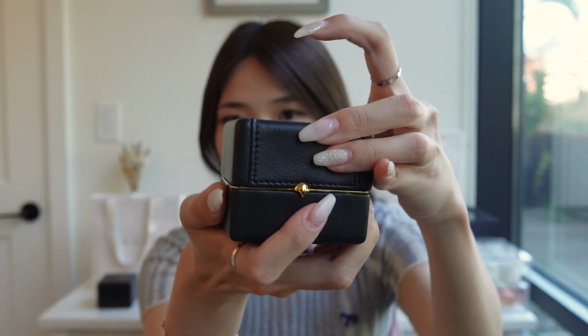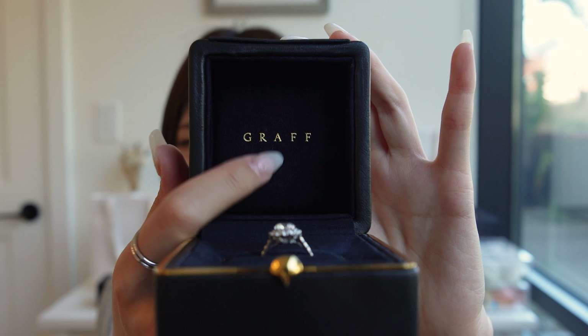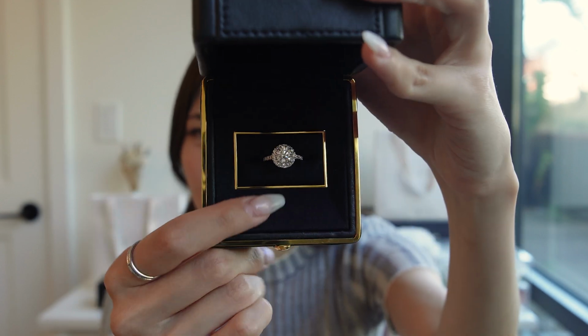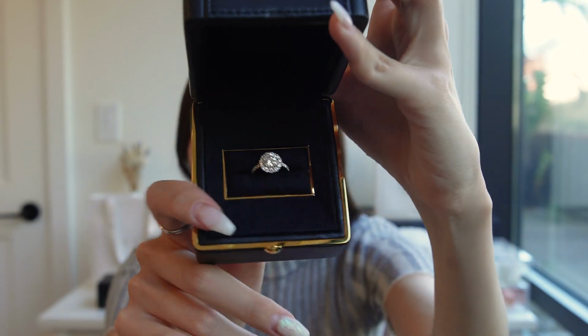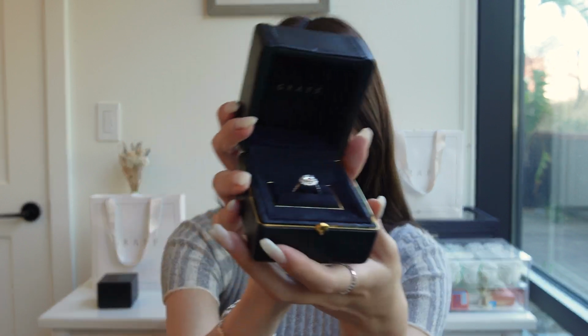And it opens up like a very standard ring box. And here you can see that it says Graff. And again, they just have this lovely gold trim here that really draws attention to the ring. It's just very simple and elegant. I think that Graff is just kind of an if-you-know-you-know brand. Graff doesn't really do any marketing, and they're not really super out there, I would say, in terms of their branding. And so for me, I loved this super simple packaging.